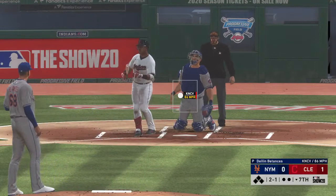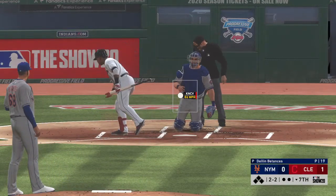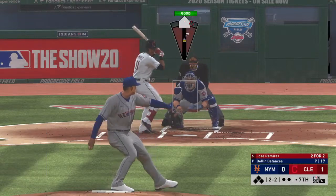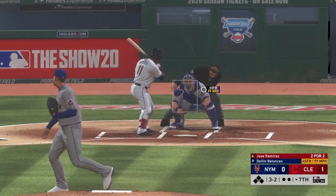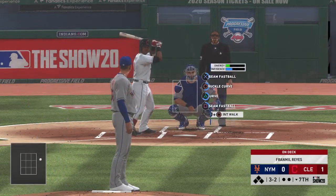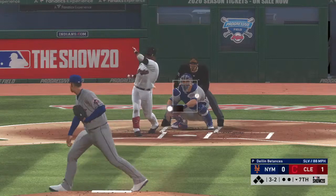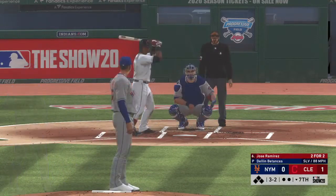Hit in the air down the right field line. But this will wind up being a foul ball. He's set. Here's the 2-2. Fastball well outside. Every base runner in a close game like this really matters, so you can't afford to be giving out free passes this late.